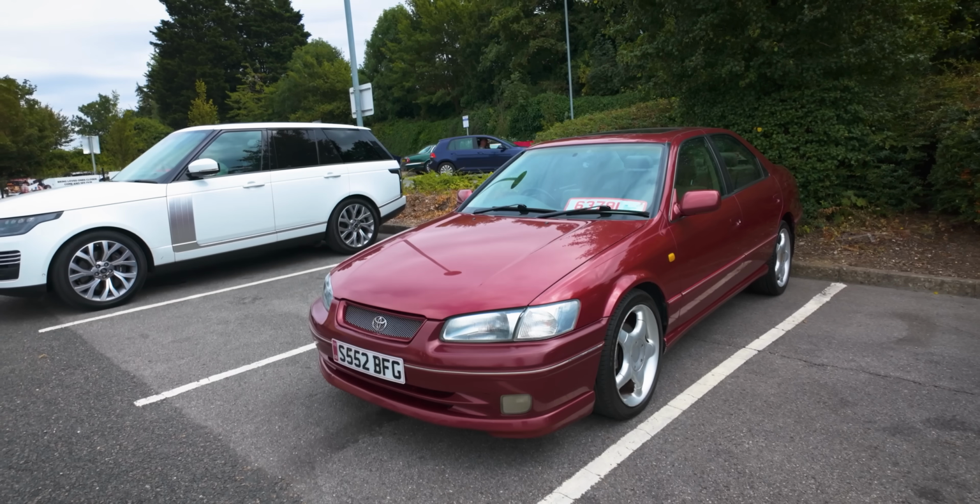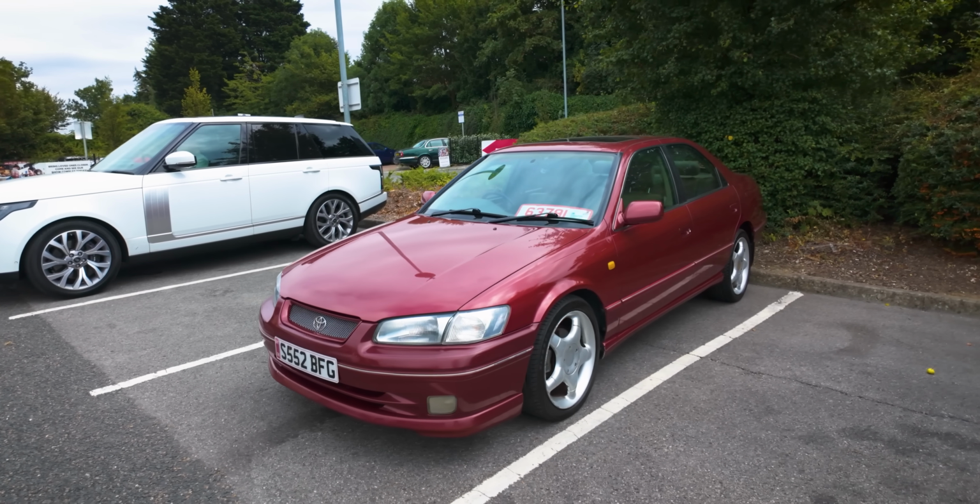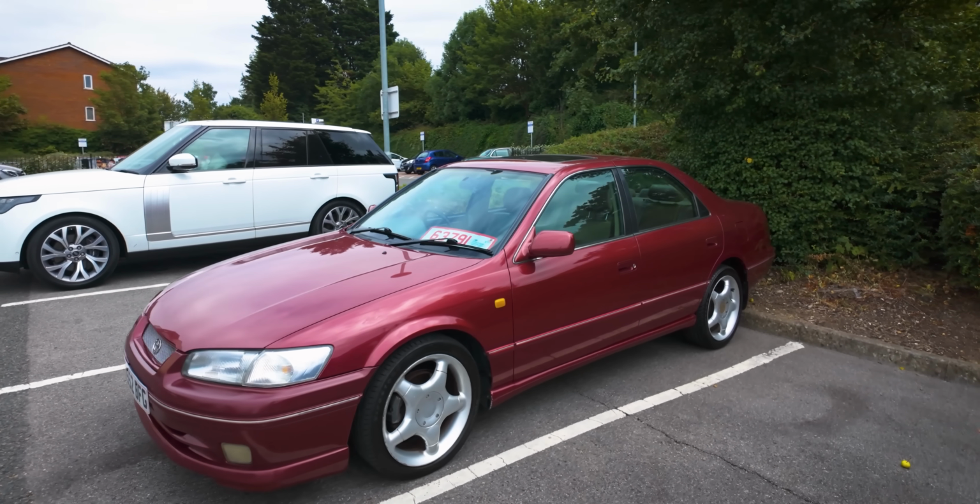As we approached the place, I was a little bit nervous because I thought, this is a 26-year-old car that I bought blind off Facebook Marketplace. What's it going to be like? But, pleasantly surprised. Here it is then, my 1998 Toyota Camry 2.2 Sport.